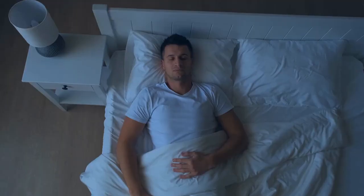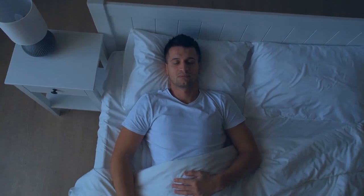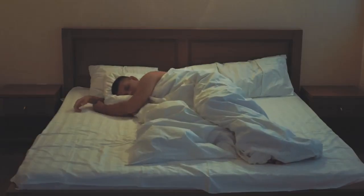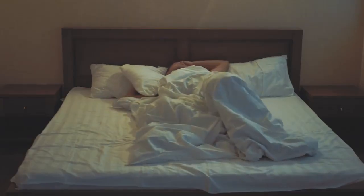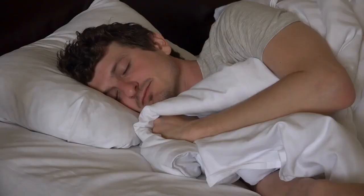Tip 3. Rest and sleep. Rest is when your muscles have the chance to recover and grow. Allow your body sufficient time between workouts to prevent overtraining. Quality sleep is equally vital.